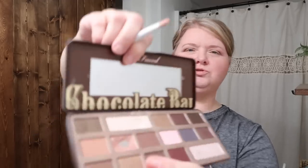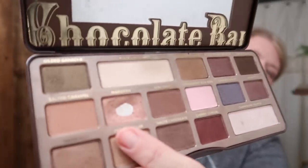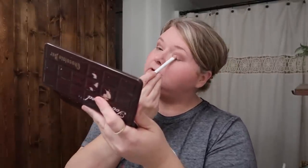All right, and then I like to take a lighter color and put it across my actual lid, and I'm going in with this Marzipan. It's sort of a blush color, but it has a little bit of, not really sparkle, but, I don't know, iridescence, maybe that may be the word. And I'm just gonna tap this onto my eyelid here.